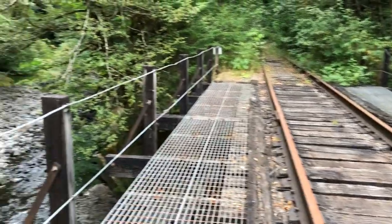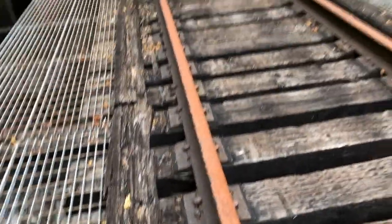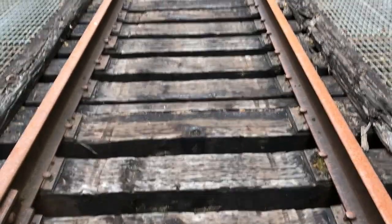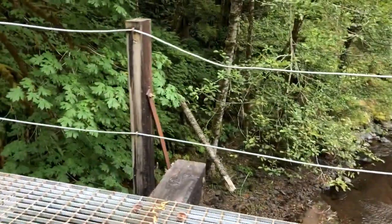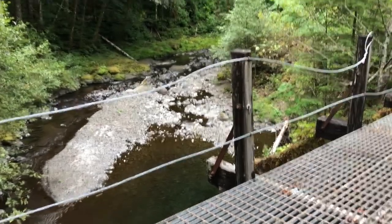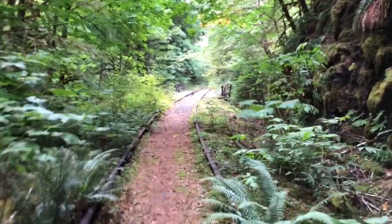Tracks just keep going. It's a gorgeous area. These tracks are way old and these are still standing strong. It's metal underneath me. I can see it's kind of corroded out, but still strong. Pretty amazing area. Salmon Berry River. Still following the railroad tracks and this rock face. Looks like we're coming up to another bridge here too.